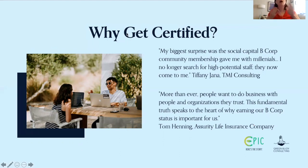There are a ton of statistics and more on how B Corps grow faster. They have better customer retention. They performed better during the pandemic. All these statistics kind of prove that B Corp is a worthy certification in that way.